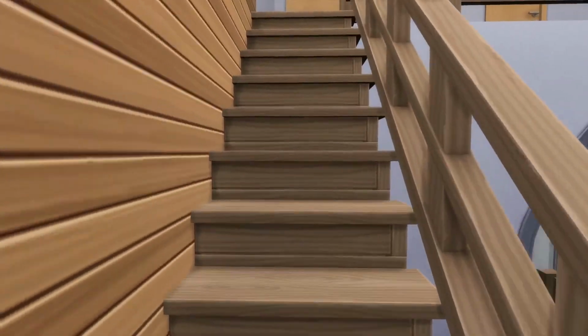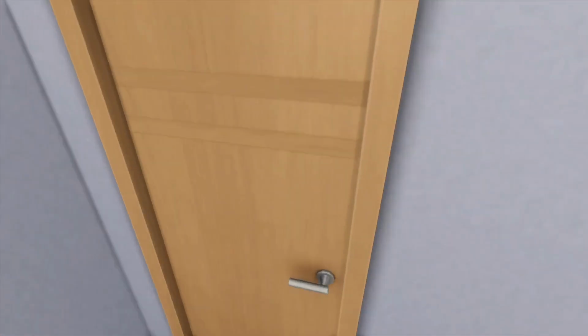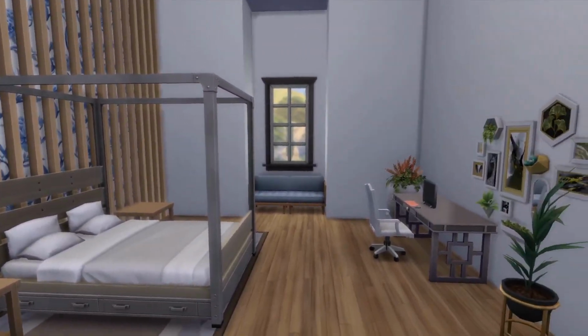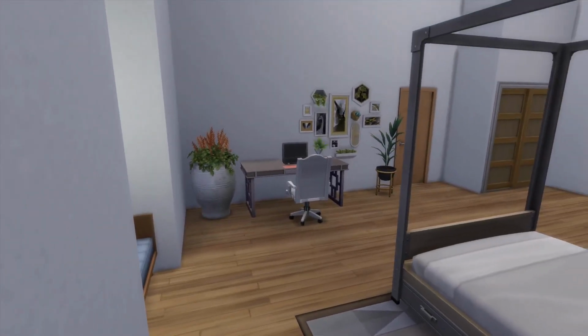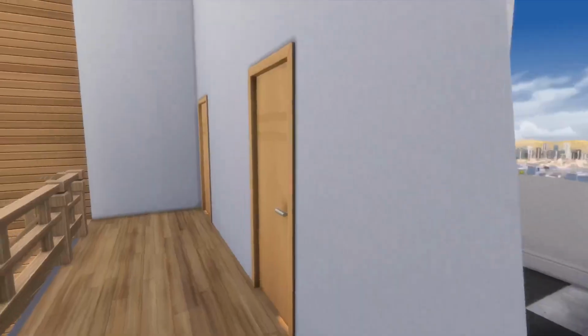So you come up here. Oh no, I was going to say that door's gone missing, but it's actually there. We will go in this room first. So this is one of my favorite bedrooms. It's so cozy, so nice, so spacious. Again, I didn't want to do too many details and just overwhelm. It's supposed to be very simple.